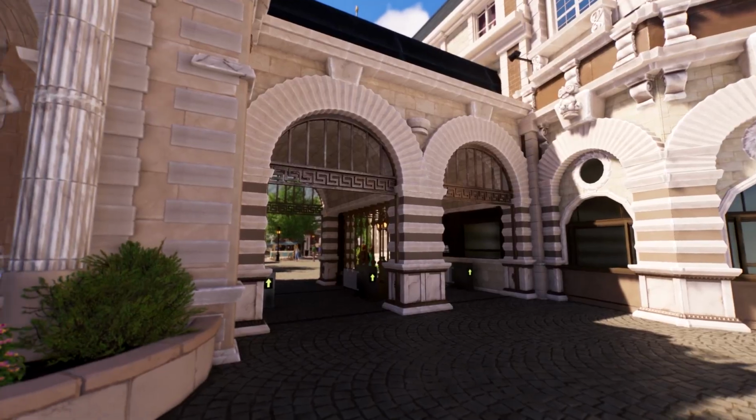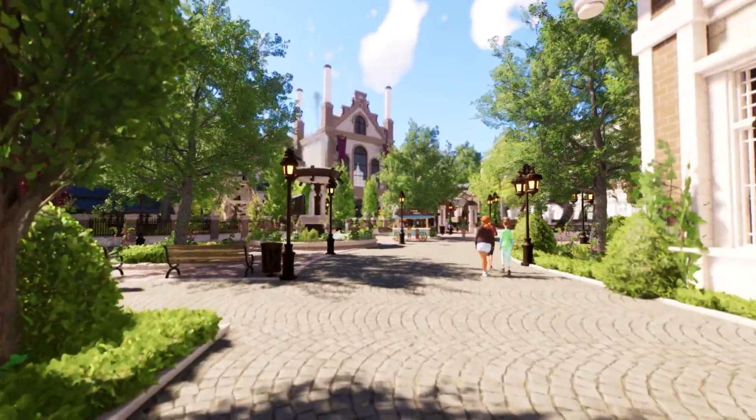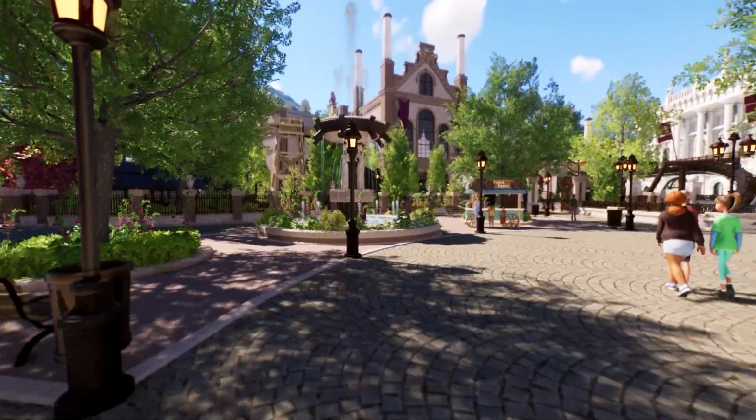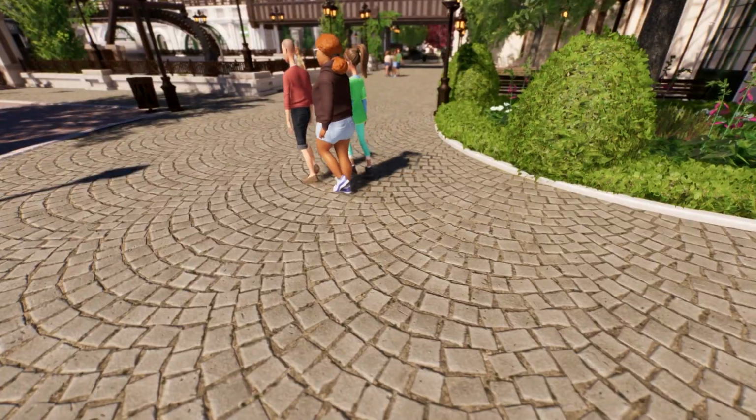You guys, there's 300 guests in the park. The queues are not. Oh, and then you suddenly stop running, and then you sort of slow walk, slide a bit.